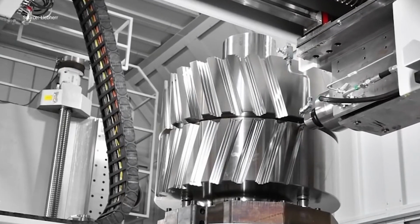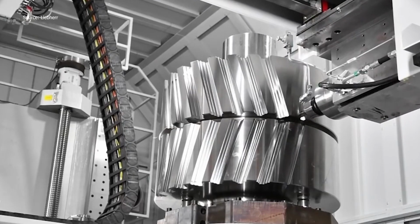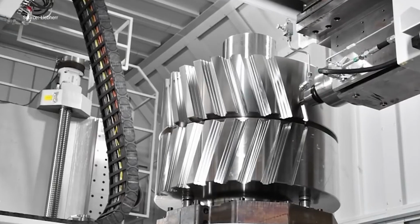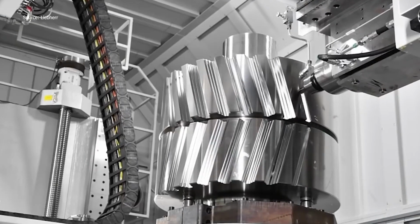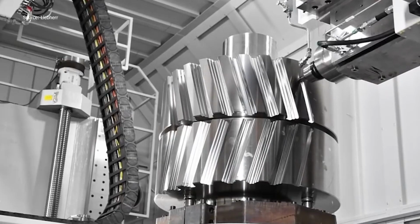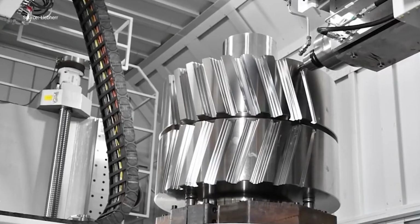Dimensional accuracy is ensured with a built-in measuring system. Probes inspect gear geometry during machining, and the system adjusts toolpaths dynamically to maintain tolerances. Final gear quality consistently matches AGMA Class 12 to 15 or DIN Class 3 to 6. Inspection data is stored digitally for full traceability and compliance with customer specifications.